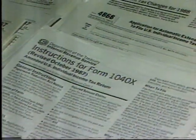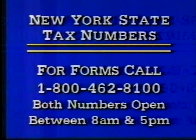Carl Mitchell answered plenty of questions at the mall today. If you have a question you still can get it answered, the state has a toll-free number to help you out. All you have to do is call 1-800-CALL-TAX. That's 1-800-225-5829. If you only need state tax forms, you can call another number.